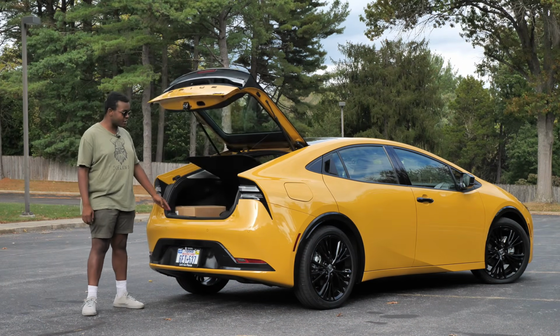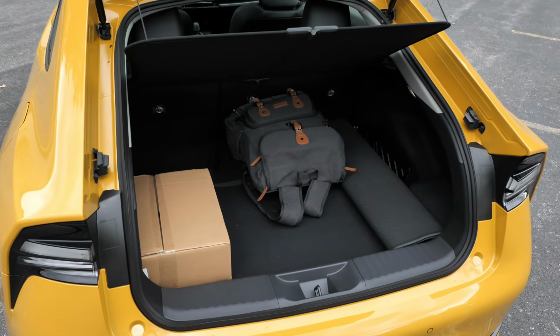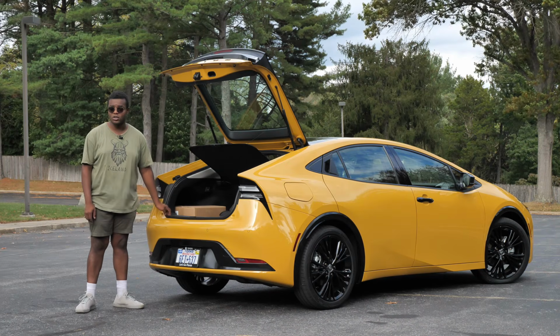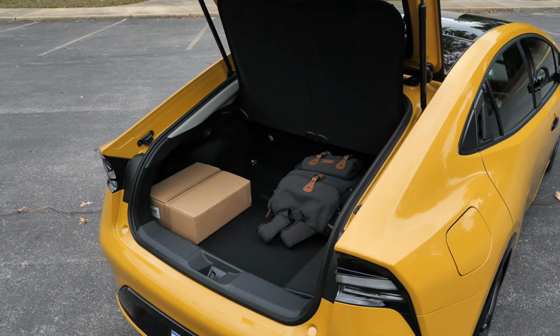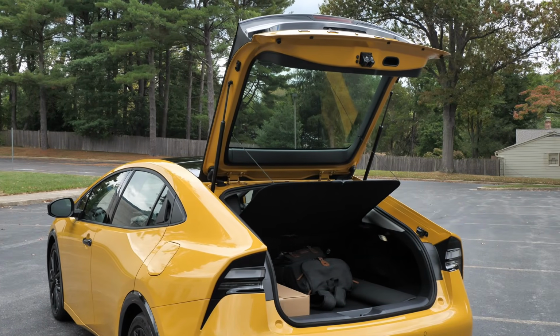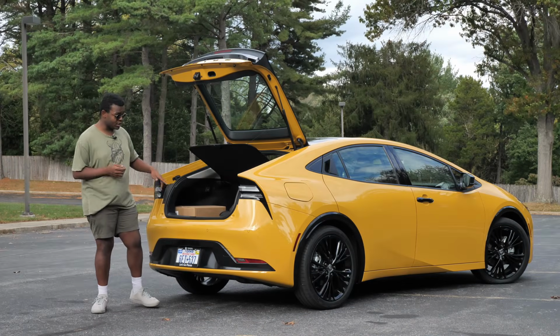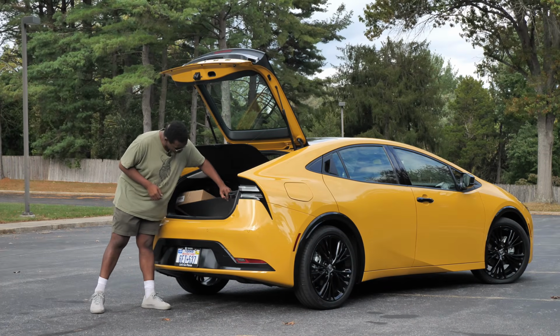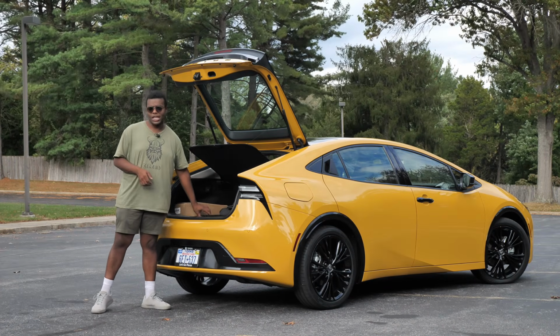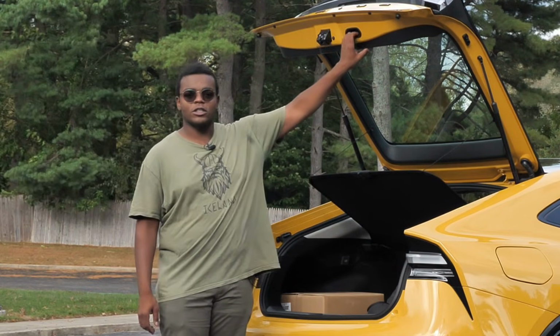Behind the rear seat here, you can see we have 20.3 cubic feet of volume. It's not huge, of course, because it's not the biggest car in the world, and because it's kind of shaped like a wedge of cheese, you lose a little bit of the vertical room. If you fold the second row seat down, then you get 26.7 cubic feet of volume. Unfortunately, just like many new cars, this one does not have a spare tire. We only have a can of Fix-A-Flat and a pump. So you have to call Toyota.